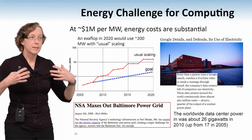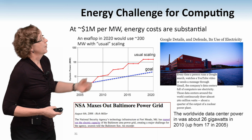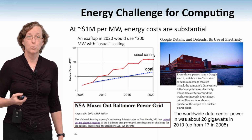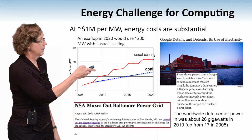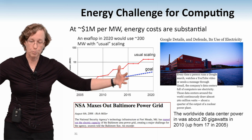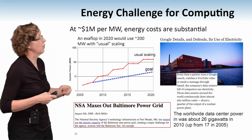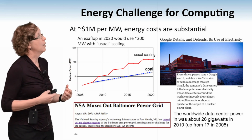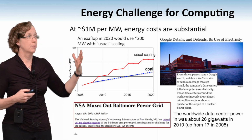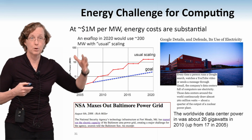So energy is the big problem with trying to make computers faster, no matter what scale you're at. This was a project I was involved in, looking at how many megawatts a computer would use if we tried to build one. This usual scaling means take into consideration Moore's law scaling. With Moore's law, the wires get shorter, so it doesn't take as much energy to move the data around. The transistors get smaller and so on. But even with Moore's law scaling, which are those step functions, we still got up to a design point for an exaflop computer of about 200 megawatts.